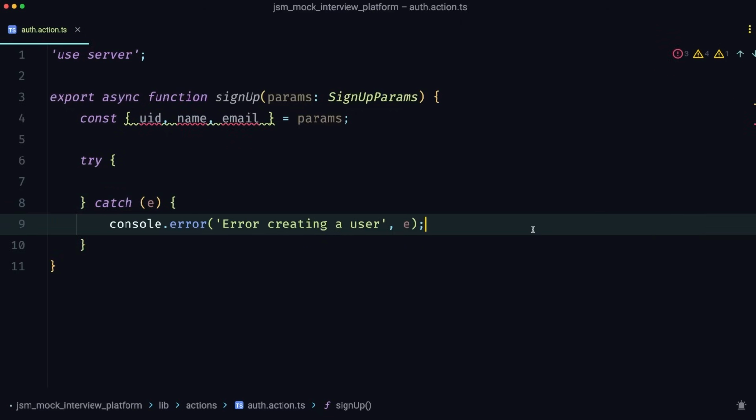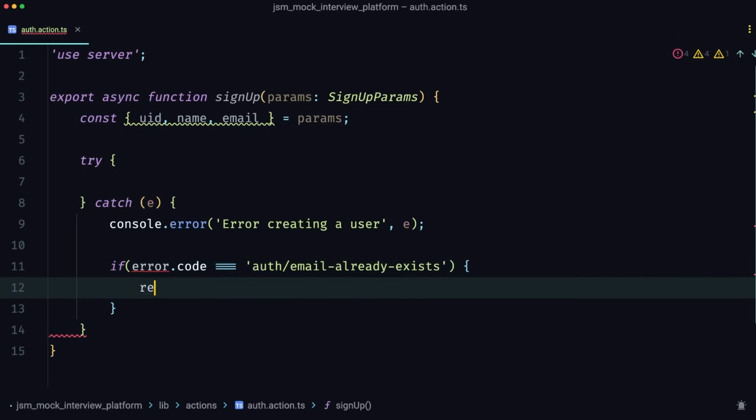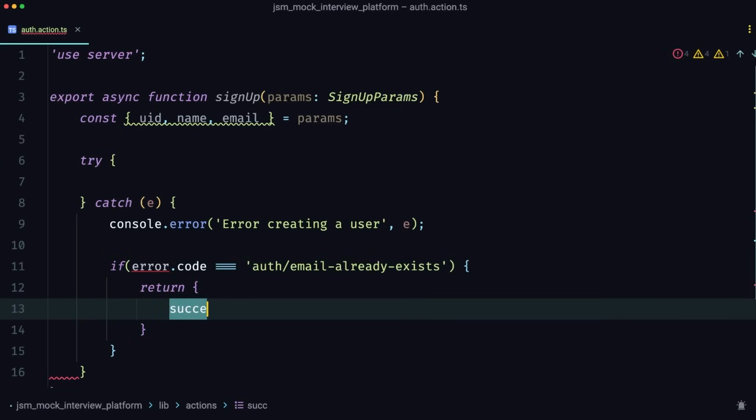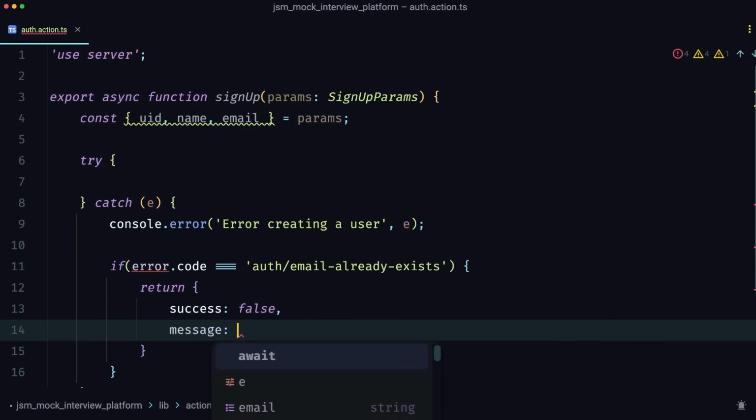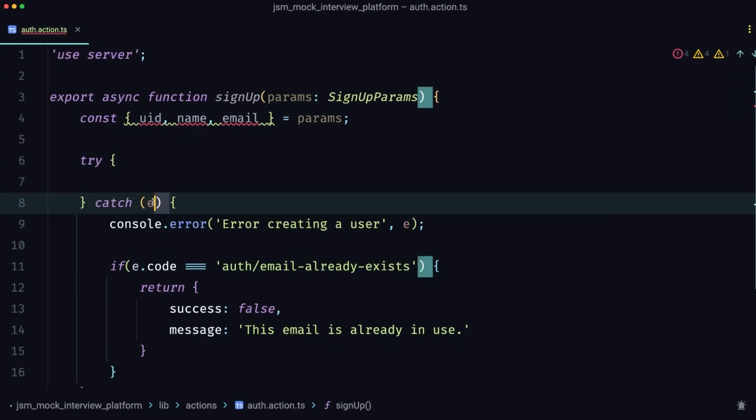We can also handle some Firebase specific errors to be a bit more precise by checking if error.code is triple equal to auth/email-already-exists. We have to spell it correctly, of course. So if an email already exists, we can return an object with a success of false and a message of this email is already in use. And of course, this is just the e, since that's how we call it here.